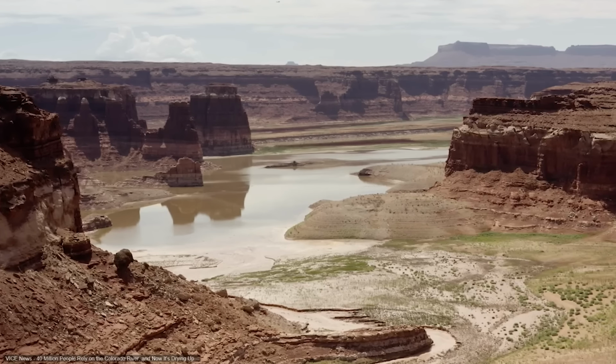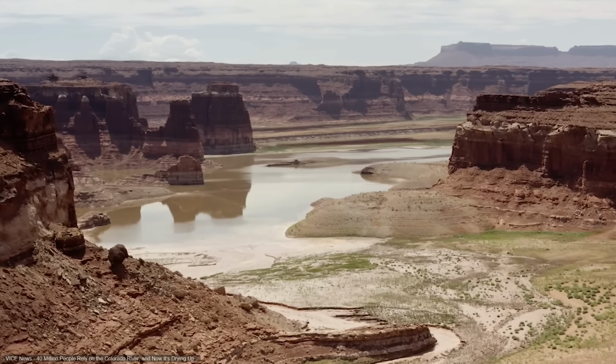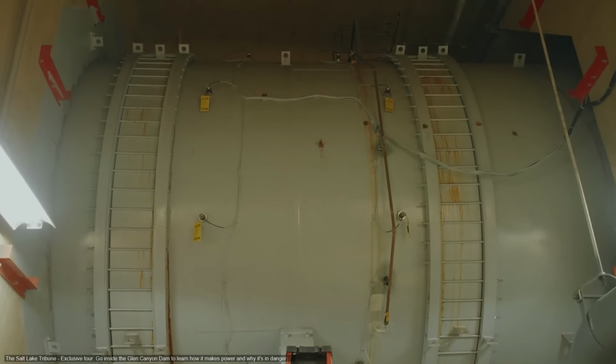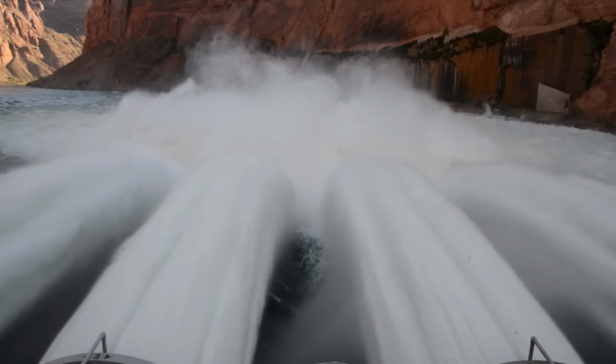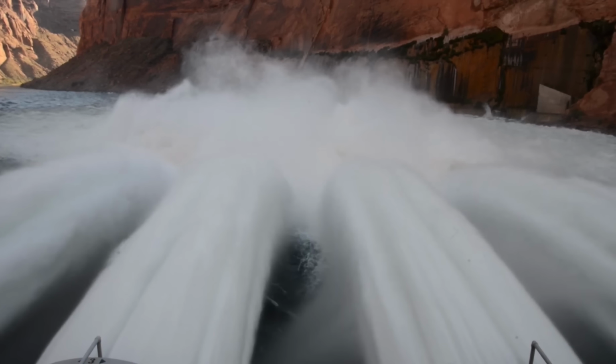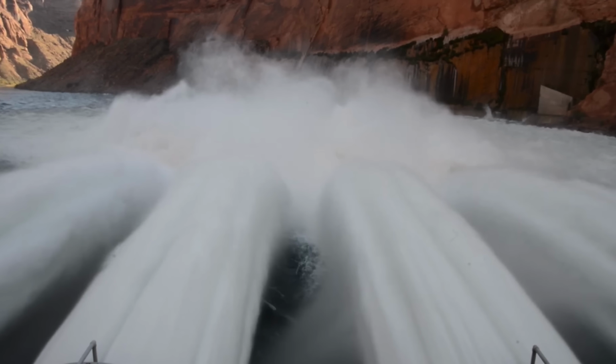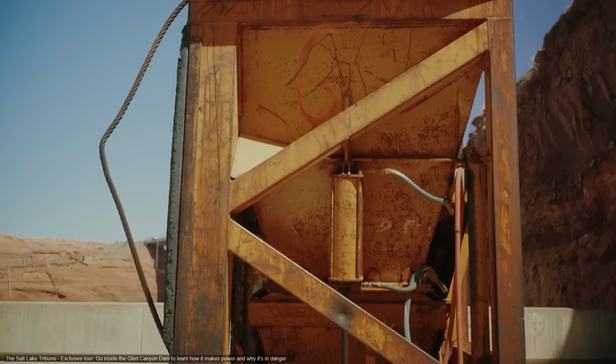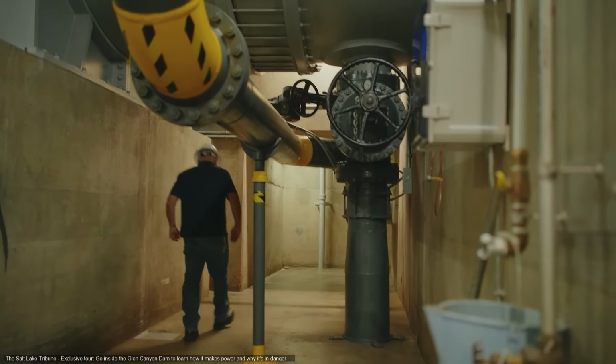So now the engineers are trying to find a balance. How do you use the dam so that nature doesn't suffer and electricity production remains stable? The best solution, they say, is the so-called high-flow experiments. Short but intense water releases. They're done when enough sand is accumulated upstream, and with one powerful flush, the river gets everything at once.